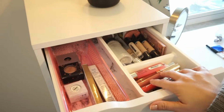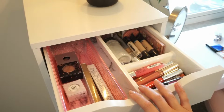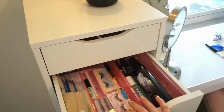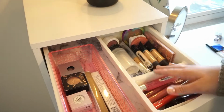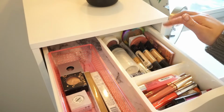So this is really all of my extra makeup. I don't know if you've seen any of my previous makeup declutters. It used to be like the first two and a half drawers were all of my extras and off-season makeup, and now it's really just down to this little piece here. So all of the face products that I had that I put away from the summer are in this drawer.